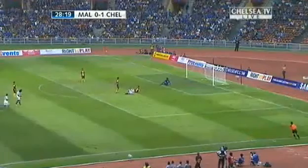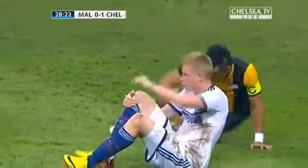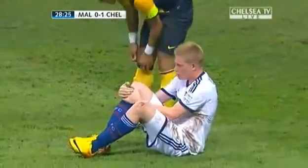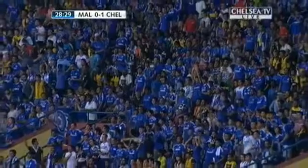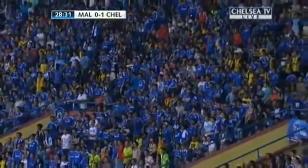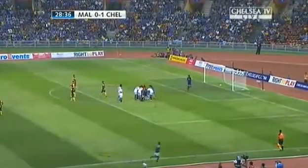What a finish that is! Oh my goodness me! Well, he's hurt himself in the act of doing so. Kevin De Bruyne. Looks like his knee. He's holding his knee. I hope that's not as bad as it looks just there, but it was a wonderful finish. Good flick on from Lukaku.